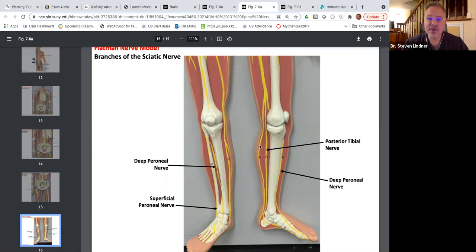The posterior tibial allows you to step on your tippy toes. That controls the gastrocnemius and the soleus for plantar flexion. So if you can't plantar flex, then perhaps there's weakness to the posterior tibial, and that begins at S1. S1, sacral segment 1, that nerve, S1 does plantar flexion. S1 does plantar flexion, but L4 is your dorsiflexor.